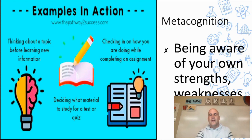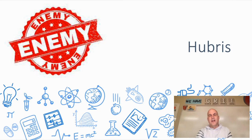The weakness, kind of the enemy of metacognition is hubris. So not being willing to say, I'm not as great at this as I think I am. Maybe I should listen to someone who is, or maybe I should figure out ways to make myself better. Hubris is just that cockiness that we know things that we don't necessarily know. And with gifted students especially, some students possess this hubris where they think they know everything, which is impossible. So we need to recognize that we don't know everything, and that we can rely on others or rely on skills to help us to learn that, rather than just knowing it all the time.